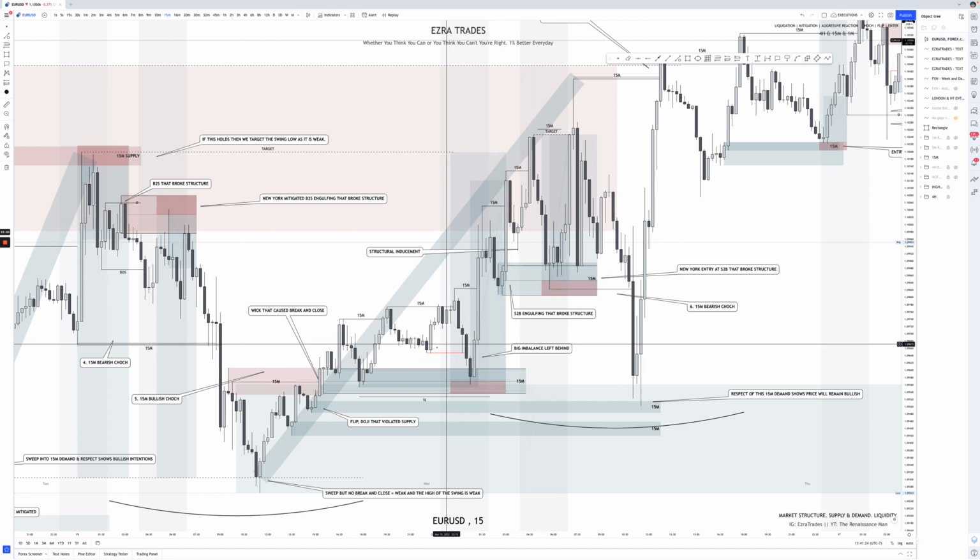Same as here. This break of structure to the upside when London opened, we don't really have inducement for this POI, not very clean inducement, and therefore structural inducement from this one in itself would better support the POI, which is here to the left. Even though we've tapped it a couple times, we can still keep tapping that POI, just building more orders, right?